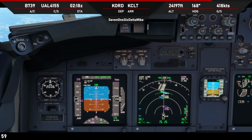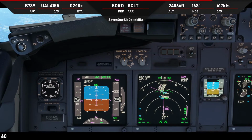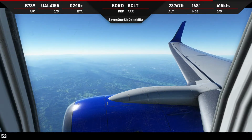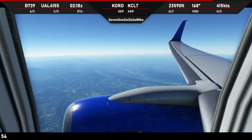So, all right, passing through 238 now on our way down to 9,000 on the SID. Parker 3, and looking at here, Susan 270, and we are 270 here. We're right on the target there. Love to hear those engines wound back here.